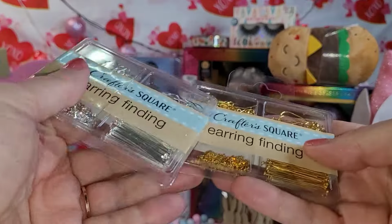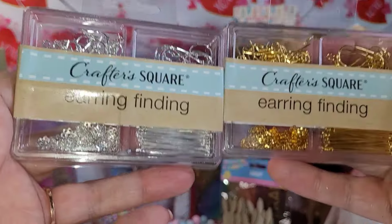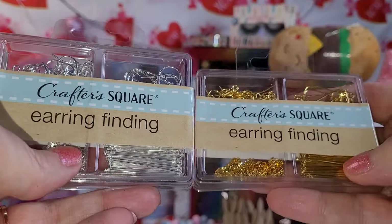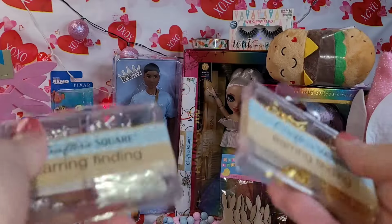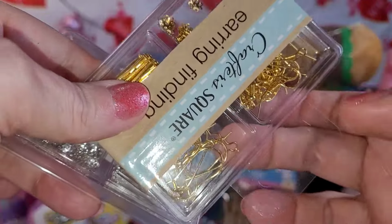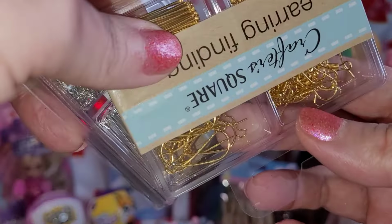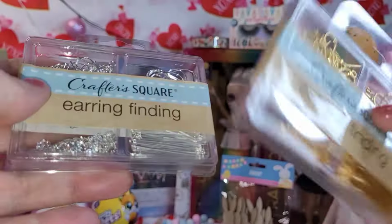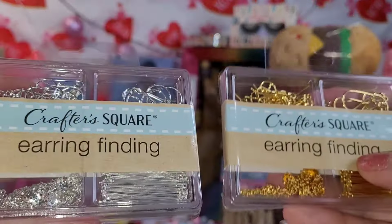And then from the crafty section, again, I got these earring findings to make earrings for the dollies. I just thought this was a great deal. All this stuff in here for $1.25. They have the French hooks. They have these other ones. See the little thing there? I don't know if you can see it at the end, where you could hang a little charm or a bead or something. And I got them in both colorways, the silver and the gold.